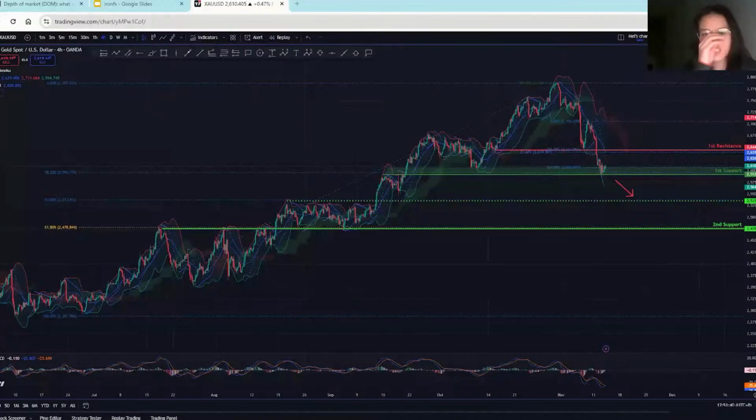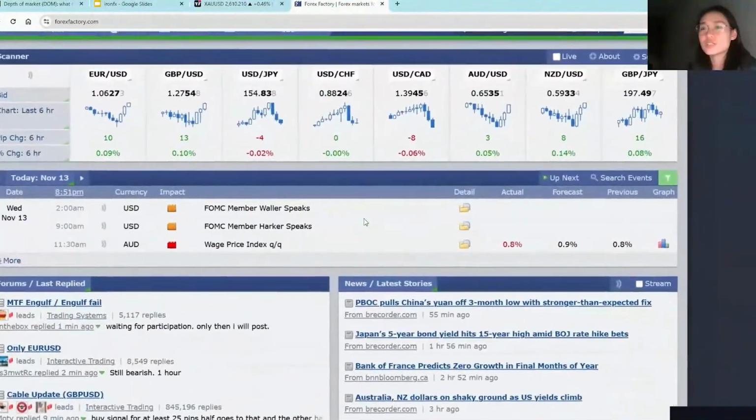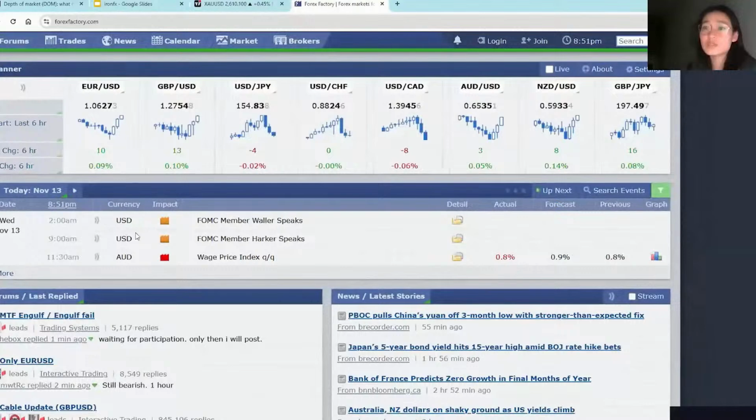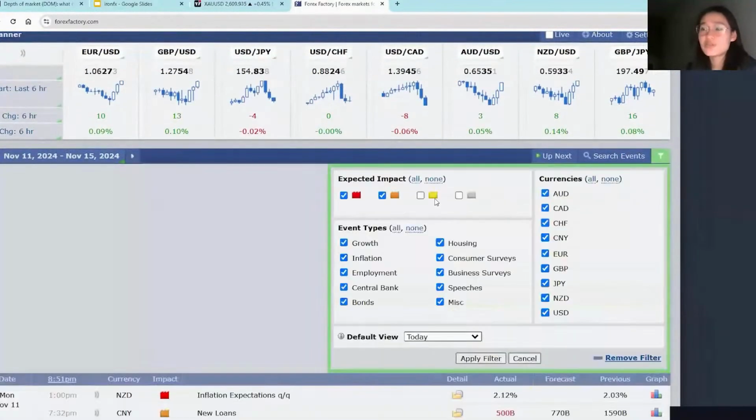If not, since we briefly talked about looking at an economic calendar to keep up with all of the announcements, I just really quickly want to show you guys Forex Factory. This is just an option that you can look at to keep up with your fundamentals. So you can look at the events for the week or for the month, whichever you prefer. And you can see I have it to only focus on the orange and red, and that's medium to high impact events. There's also low impact, which is the yellow, and non-economic, which is the gray.